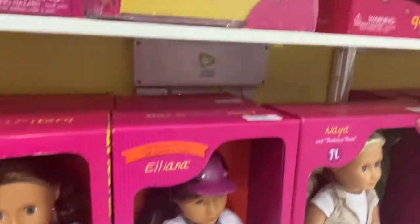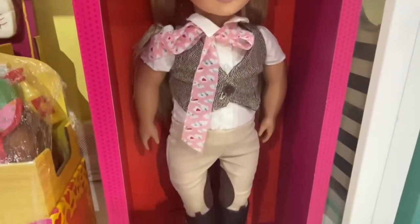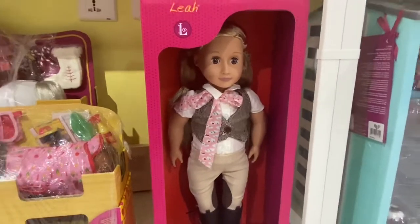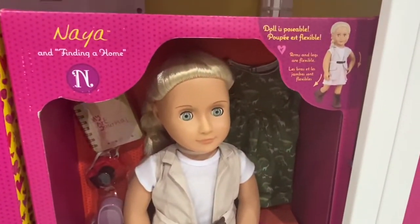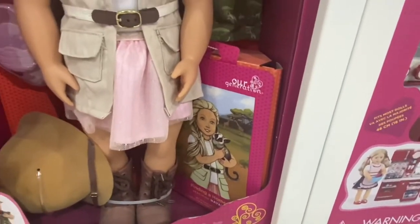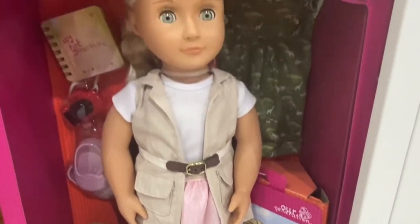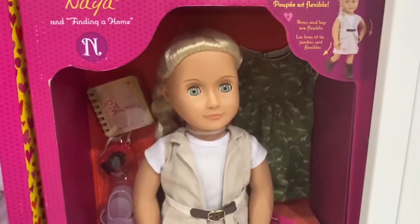And the other one is Leia. Yes, she's Leia. And next, it's Naya. Hi, Naya. She has a book. I think the content of that book is her story, Naya's story.